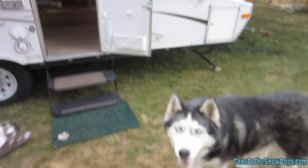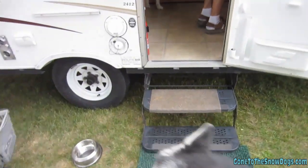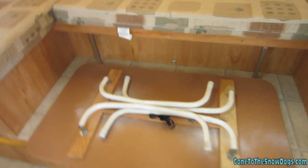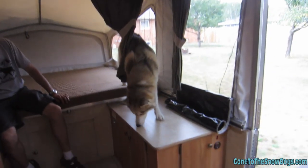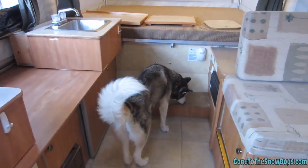Come on, Oakley. Come on. Oakley's like, I'm not sure. Yeah, we'll just leave the door open. She'll come in eventually. It's a big jump for her. Oh, I forgot to set the table up. Oh, you did. Shelby's already claiming a bed. That's not really for standing on, sweetheart. We got some cleaning to do. Yeah, we just got it today, so we haven't really done much cleaning.